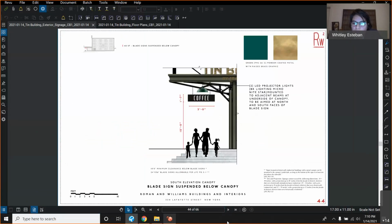So suspended below the canopy itself, and in alternating bays with the light fixtures that were already referenced, are hanging metal blade signs, double-sided, again working within the same palette of a green powder-coated metal with brass graphics. These would be lit from small technical LED projector lights mounted discreetly within some of the structure of the supporting brackets. And this is really about the visibility from that side approach, as I had mentioned. Next.